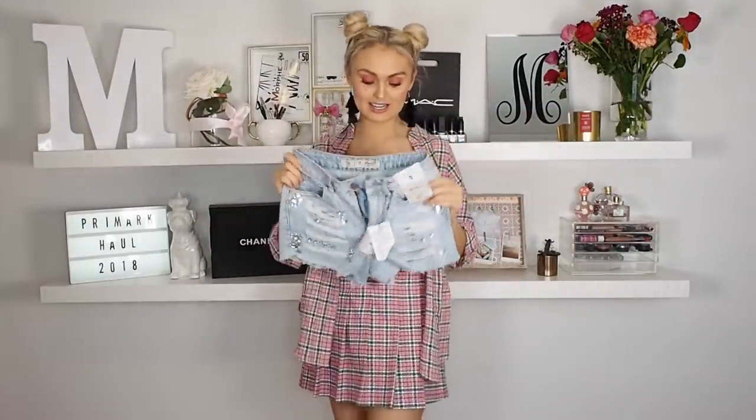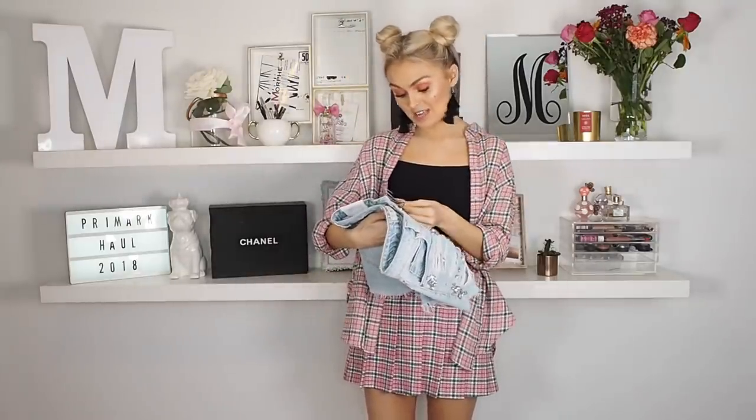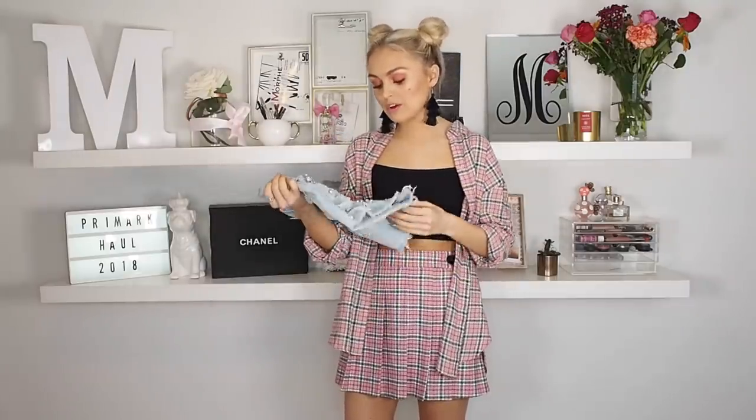Next up, we have these little denim shorts. Now, these were quite pricey for Primark, I won't lie. They were £17, which I think is a lot for denim shorts. But then again, if you think about how much places like Topshop would charge, it's like, okay. They are really good quality, and I am worried that they're not gonna fit nicely, but I'm hoping that they will.